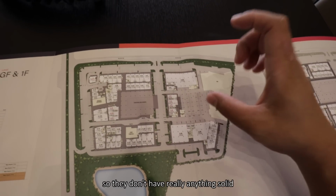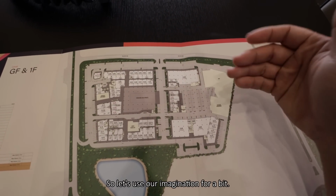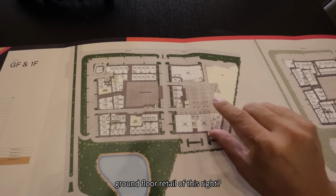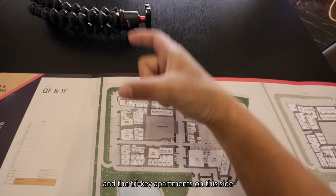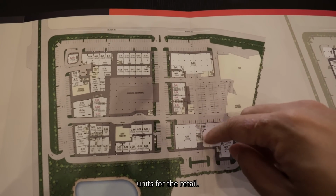So they don't have really anything solid in terms of presentation to show us yet, so let's use our imagination for a bit. Just now we mentioned service apartment here, so let's imagine that there will be a ground floor retail of this, right? Then there will be an elevated car park, service apartment, office building, and the tri-key apartments on this side located next to the lake. And these are the ground floor units for the retail.